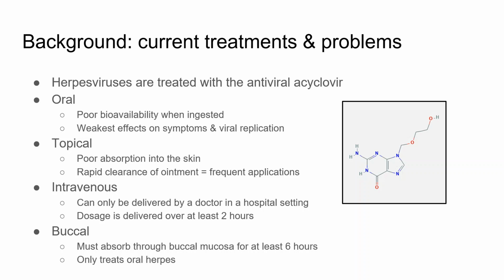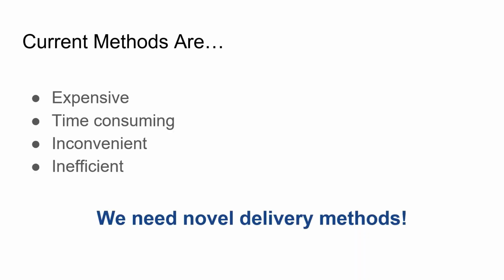And then there's buccal treatment, which is on the inside of your mouth, sort of like on the inside of your cheek. And the antiviral must be absorbed through the buccal mucosa for at least 6 hours. And this only really treats oral herpes. So the current methods are expensive, they are time consuming, they are inconvenient, and overall inefficient. So we decided that we need novel delivery methods to treat this virus.